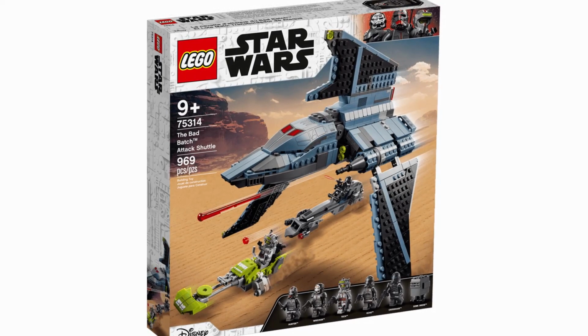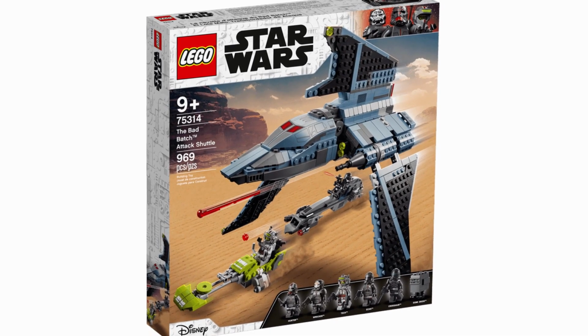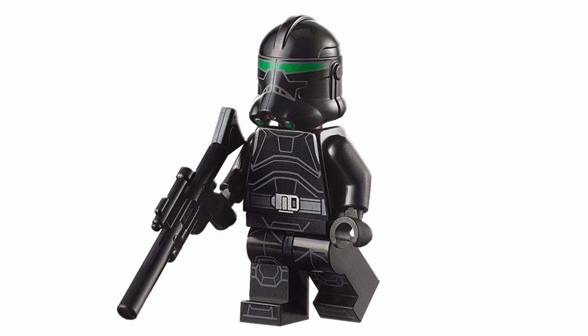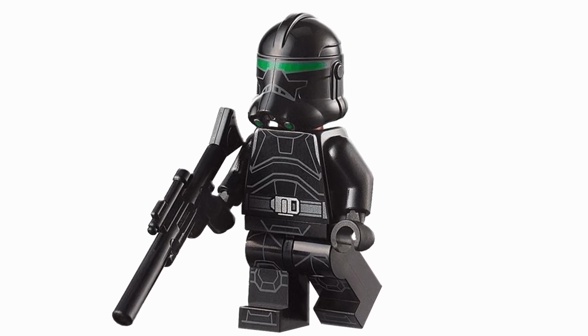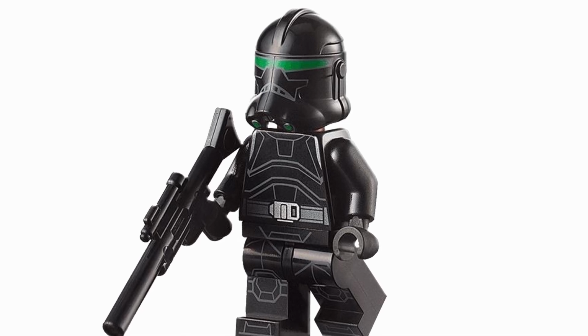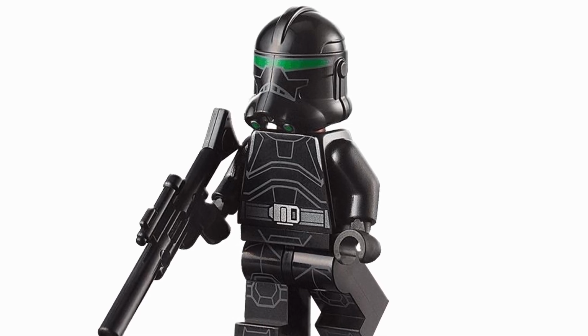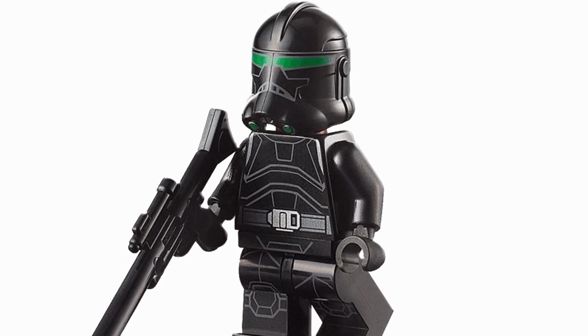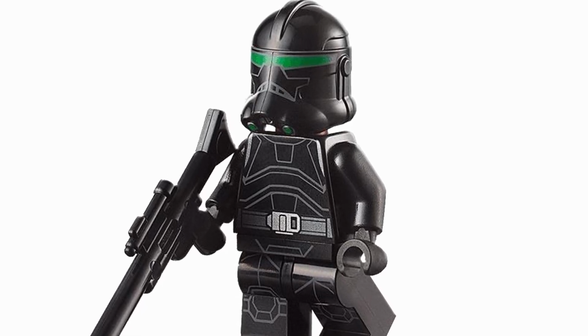Now we've got another figure from set number 75314, the Bad Batch Attack Shuttle, and this one here is Crosshair, and this character definitely has a really cool and sleek design. I really love the black right there, and then with the little bit of green on the visor there, I think that is such a cool detail there, and definitely pops against the black there, so definitely a really nice color scheme going on with this guy.